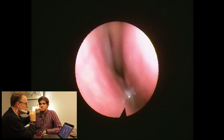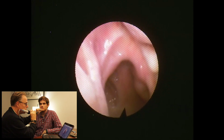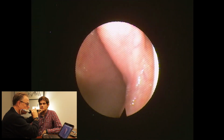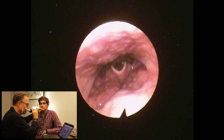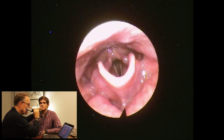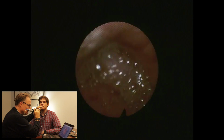So with no further ado, here is my throat. Here we go. How should I breathe? Just like you want to. Through your nose. Breathe through your nose. Perfect. Beautiful. Marvelous. Oh, that's where it gets a little unpleasant. Okay. Perfect. Chin up a little. Good. Perfect. Good. Oh, there's the gag reflex.